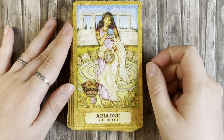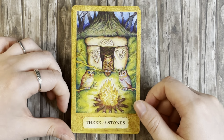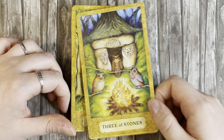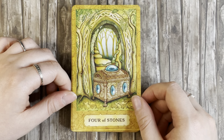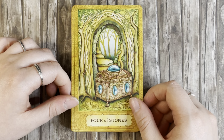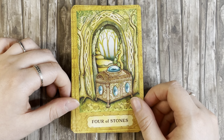Three of Stones. We've got three owls by the fire. I mean, I need the guidebook to tell me why, but love it. Four of Stones. We've got this beautiful image with a treasure chest. Treasure. Why can't I say treasure? A treasure chest.